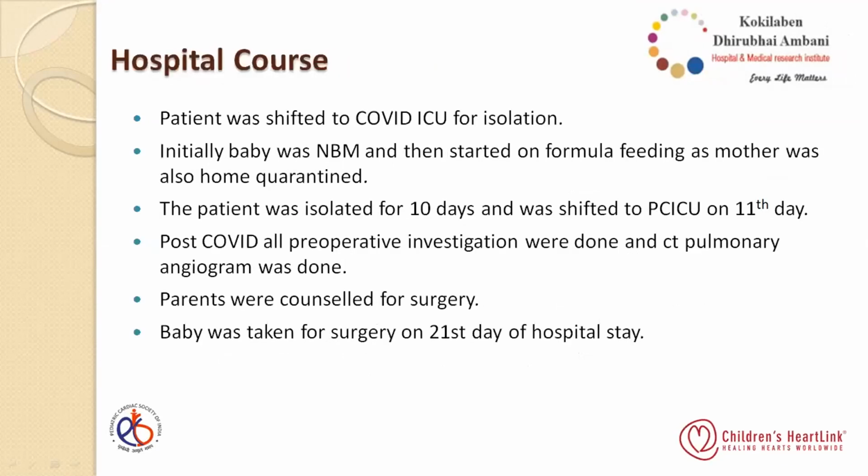So, in brief, the hospital course of the patient: the baby was shifted to the adult COVID ICU for isolation as we do not have a separate pediatric COVID ICU. Initially, the baby was NPO and then was started on formula feeds, and as the mother was home quarantined, the patient was isolated for 10 days and was shifted to PCICU once the test was negative. Post-COVID, all pre-op investigations were repeated for the patient. A CT scan was done for the patient.